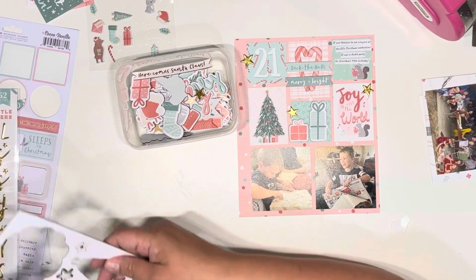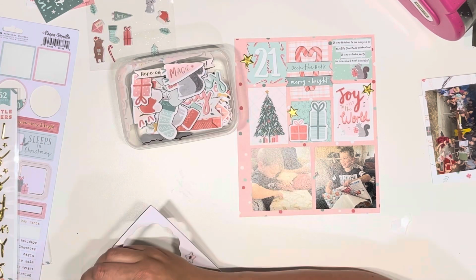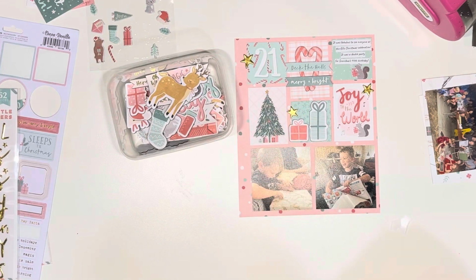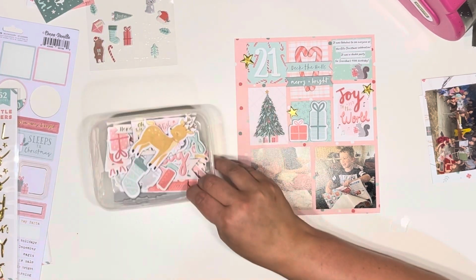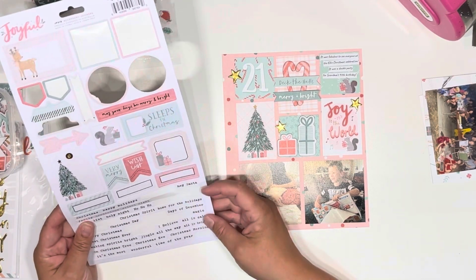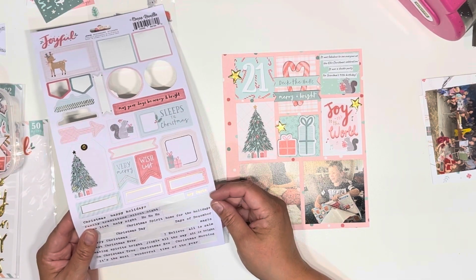And then I'm just looking for something that I can add on top of the candy canes. In the end, I come back to a tiny word sticker, and I add a tiny word sticker to the photos as well. Now the photos are, what are they? 2x2. Yeah, they're 2x2.